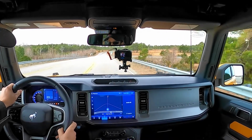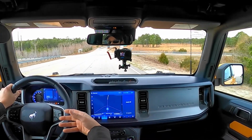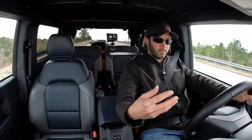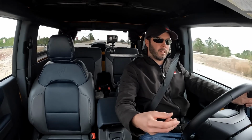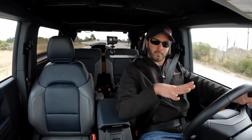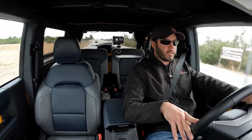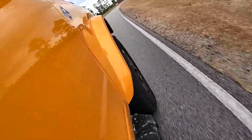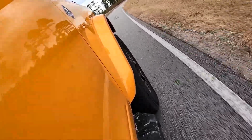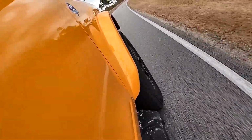Handling, it handles much better than you think an off-road oriented SUV should. Now granted, this one's just your basic Outer Banks. It doesn't have the Sasquatch package or anything like that for the upgraded suspension. So it's your basic suspension. Just has some Bridgestone Dueler tires, nothing crazy. Very comfortable around town. Handles curves pretty well for something that's, you know, top heavy, but it does great. Very comfortable on a trip.